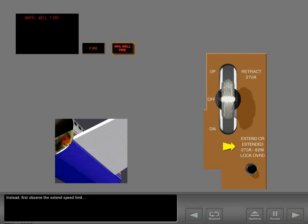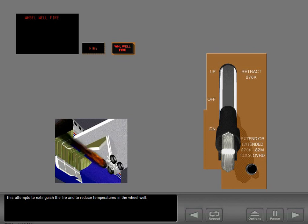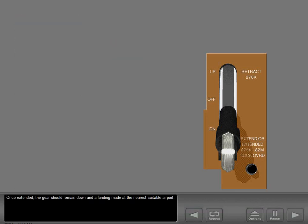Instead, first observe the extend speed limit, and then extend the landing gear. This attempts to extinguish the fire and to reduce temperatures in the wheel well. Extending the landing gear will also keep the gear away from the fire source if the wheel well is on fire. When the temperatures in the wheel well are below fire levels, the ICAS warning message is removed. Once extended, the gear should remain down and a landing made at the nearest suitable airport.